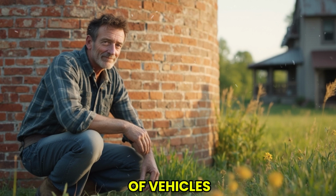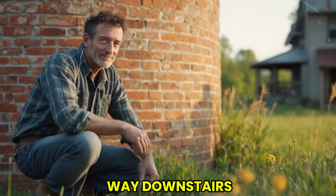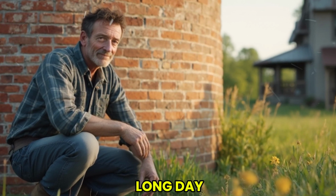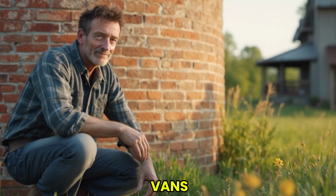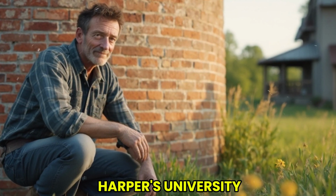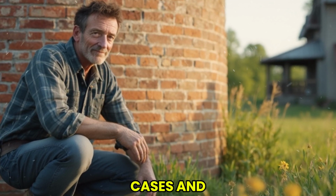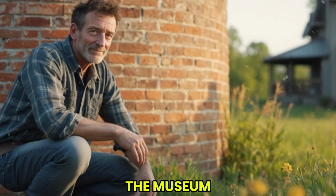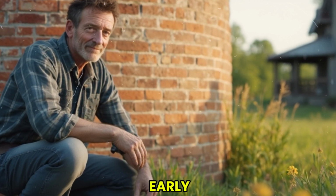To the sound of vehicles coming up the gravel drive, he dressed quickly and made his way downstairs to find Martha already in the kitchen, preparing coffee for what promised to be a long day. Through the window, they watched as two unmarked vans pulled up beside Dr. Harper's university vehicle. 4 people emerged, 2 from each van, carrying equipment cases and what appeared to be security hardware. "The museum security team," Martha observed, pouring coffee into a thermos. "Dr. Harper mentioned they would arrive early."